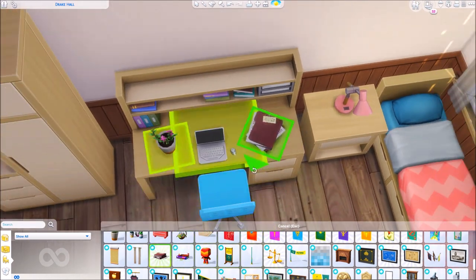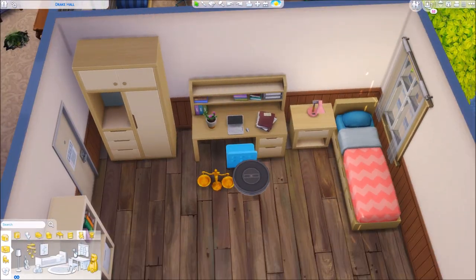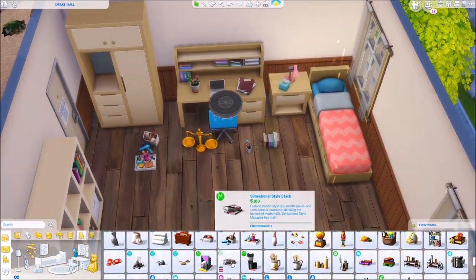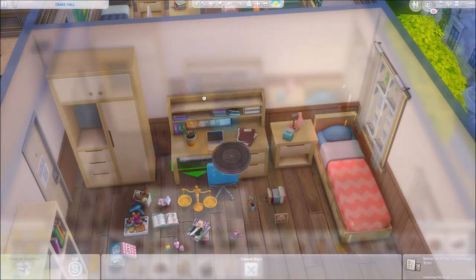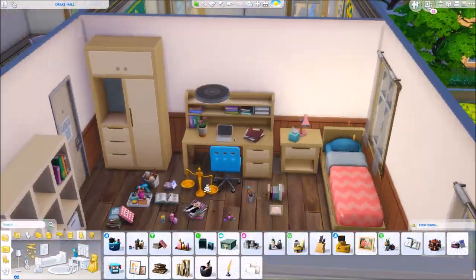And also because I am such a slow builder. It is crazy. I am so slow and indecisive, and I always do other stuff while I'm decorating, which is probably not a good idea, but I can't help it.